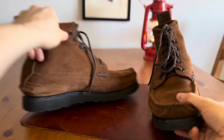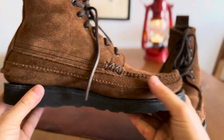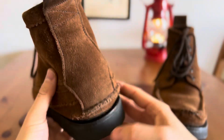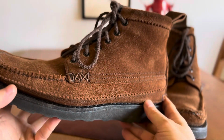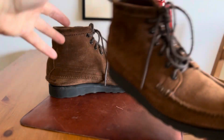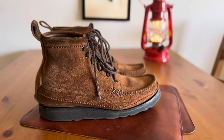And these feel like socks. They have that comfort that you can get from a moccasin boot. Really, what they are, they're like Sebago. They make some really interesting boots. Now, they're all made in El Salvador. GH Bass used to make some really cool quail hunting boots.